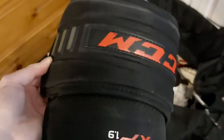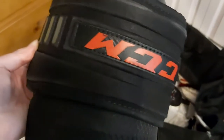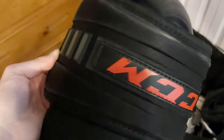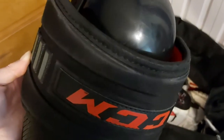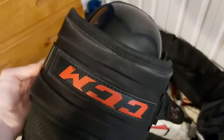And I've worn these for about 4 seasons now, I think. I used to not wear these and instead have those stupid thigh flaps that would attach to your leg pads. I stopped using those mostly because there was one time I took a shot to the knee as it slipped under the thigh pad thing. So then I found out about these, got them, and they've been pretty solid.